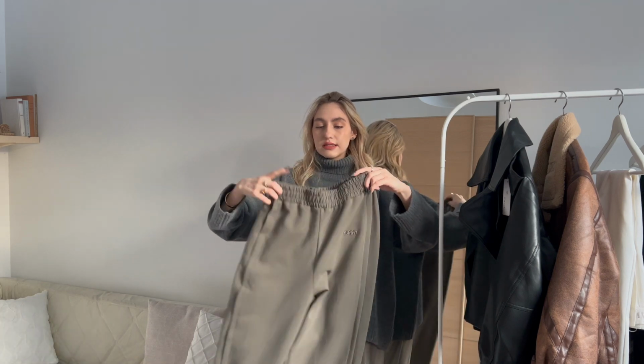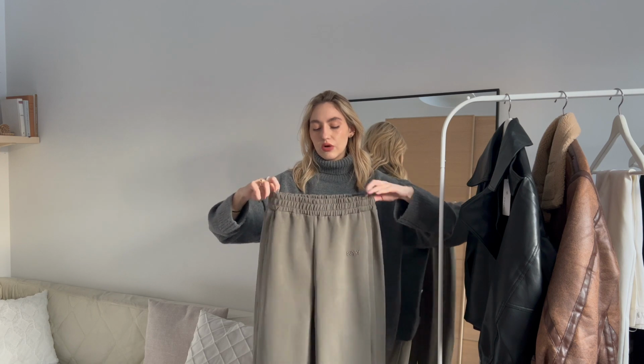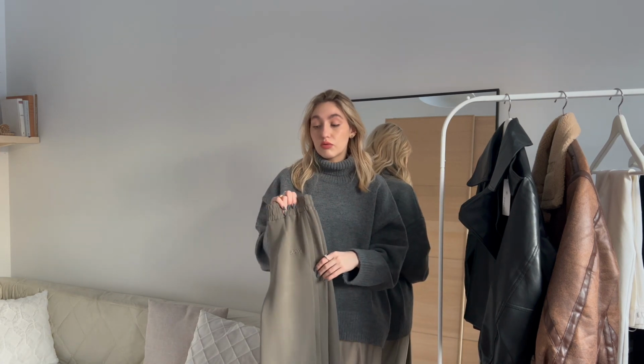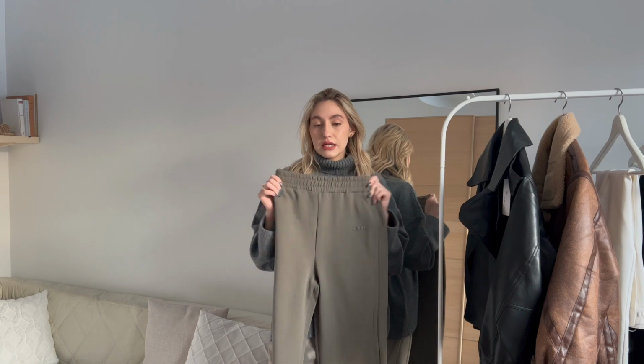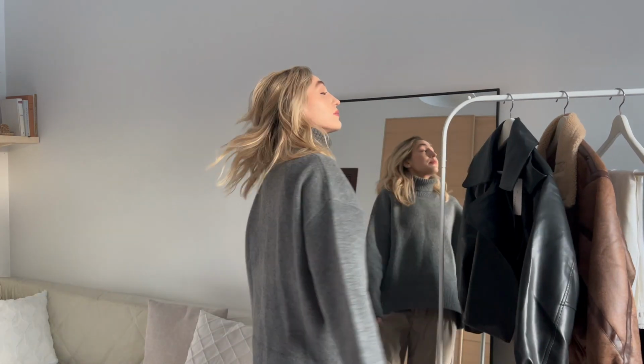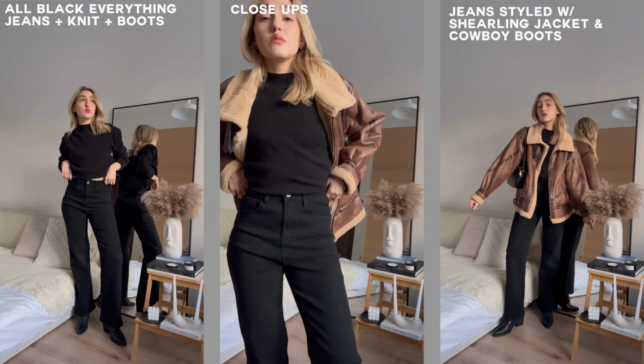As for the sizing, I feel like they fit me quite snugly around the waist, so they won't go as low rise. And if you want them to be low rise, I would suggest going probably 2 sizes down, because the band is pretty strict. That being said, let's move on to the try-on section.